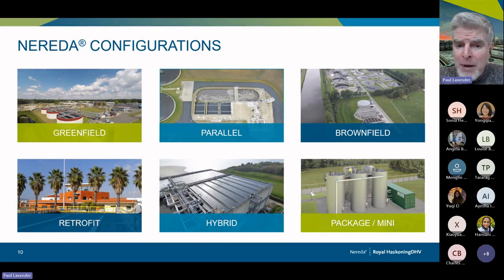We can do it in parallel, so we can just have Nereda and conventional operating side by side. Or what we've done quite successfully is what we call a hybrid, where we effectively waste the granular sludge out of a Nereda plant into the activated sludge plant to the side of it. The advantages we see of that are that we get improved settlement in the activated sludge. And if we're operating as a BioP plant, then we get better biological phosphorus removal as well. So by just sending the sludge down that route, not only is it practically beneficial because we only have one surplus sludge route, but also we're getting another, say, 10 or 15% more treatment capacity within the existing activated sludge plant.